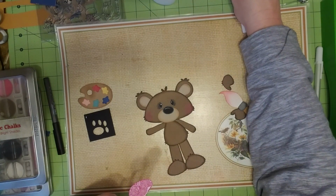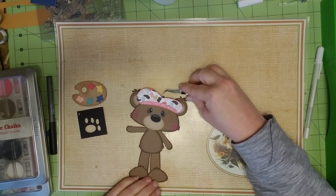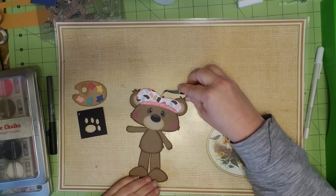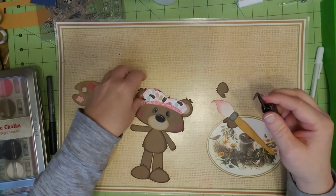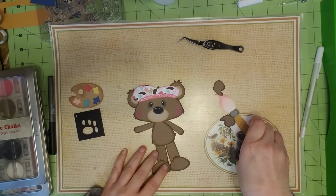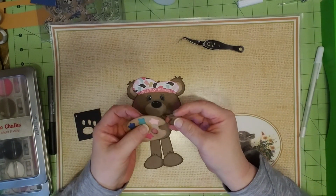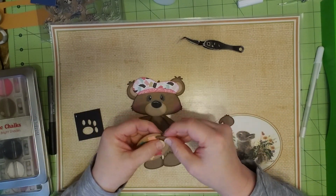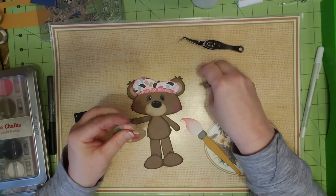Picture back up. When I'm making a paper piecing, I open the picture of the finished piecing up in my Silhouette Studio, and then I can look at it while I'm doing it. I make it real big.